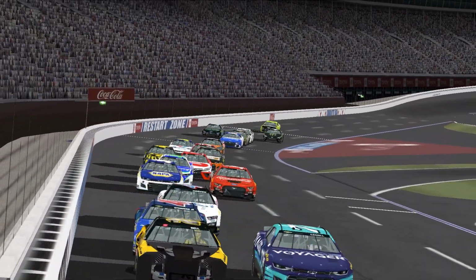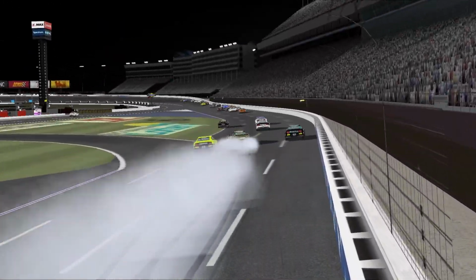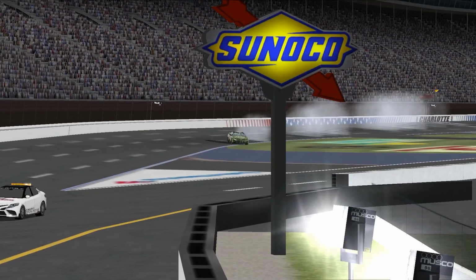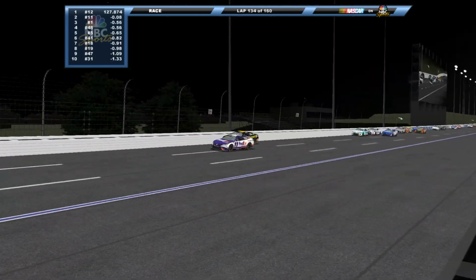Here's what happened on the restart. The 38 of Gilliland moving very fast. Well, Ty Dillon doesn't see it coming. He goes to the outside and just gets straight up turned into the outside wall, and around he goes, and the caution flies. So for now, we're kind of getting strung out already because there's so few cars remaining.